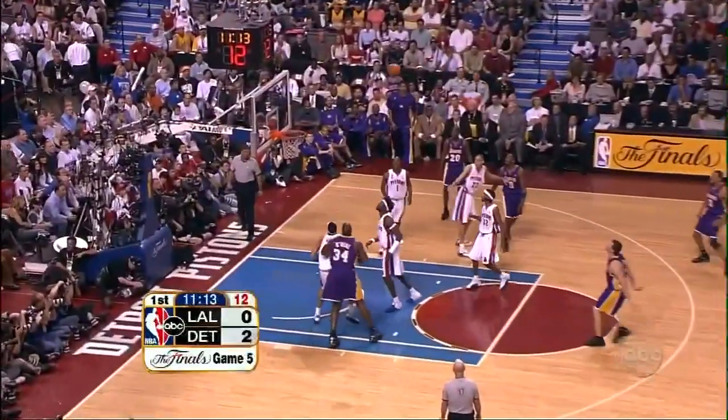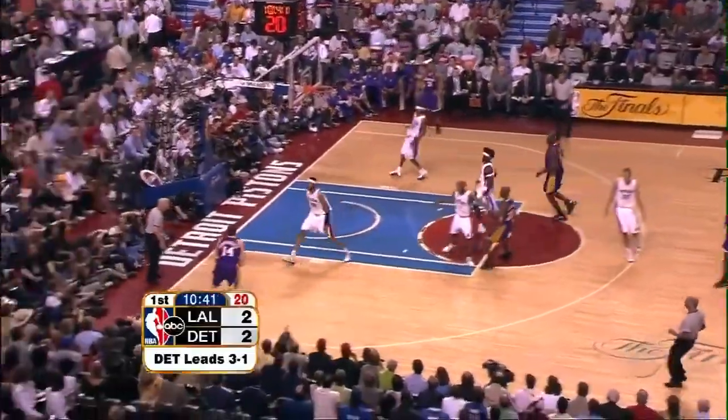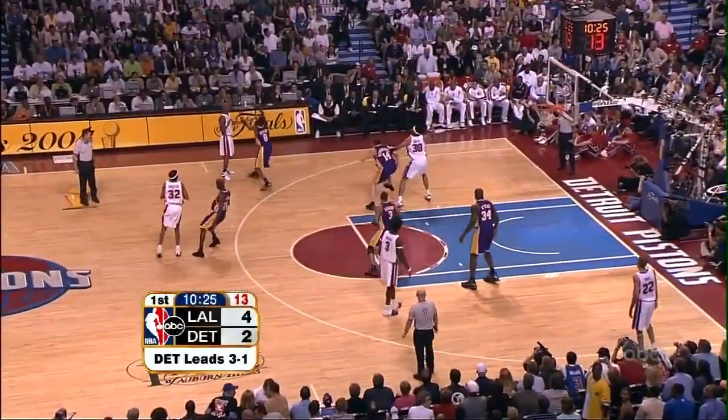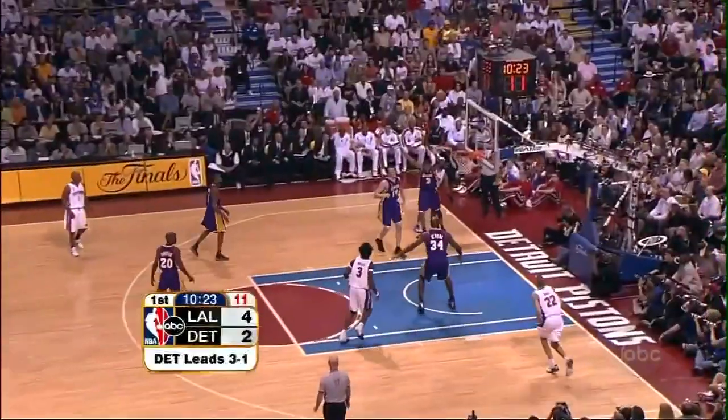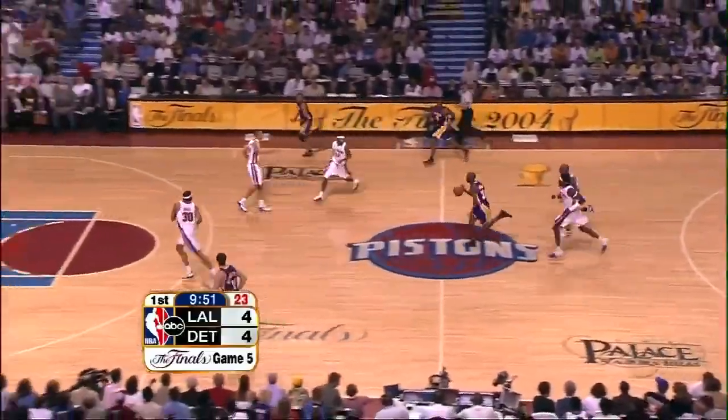Here's Medvedenko. He's free and hits. Pushes it up the floor. Medvedenko is free again and hits. Chance. I mean, he is not an unwilling shooter. Over Medvedenko, and Wallace drops one in. Stolen by the Lakers.